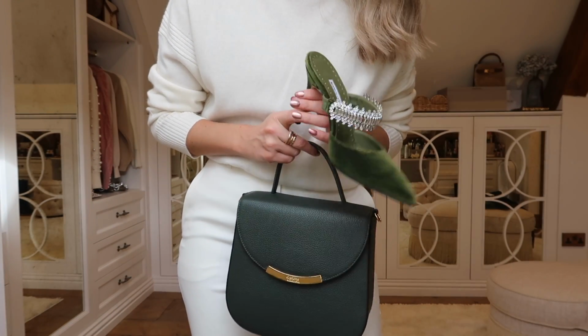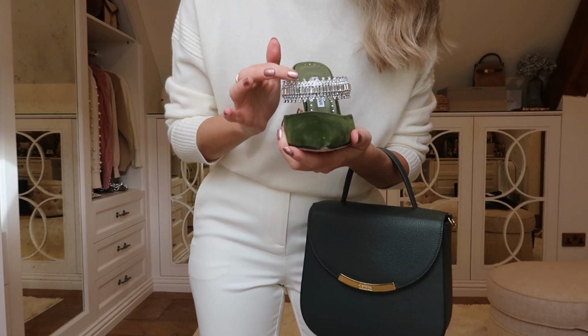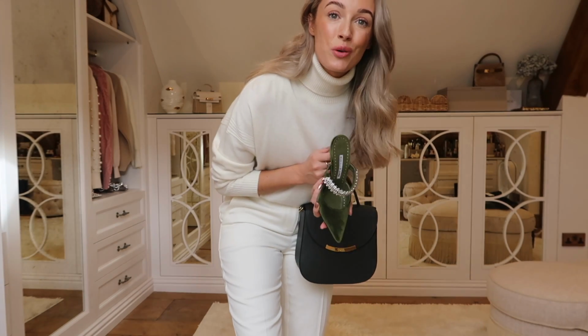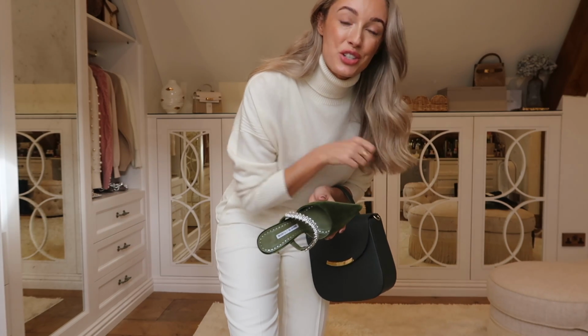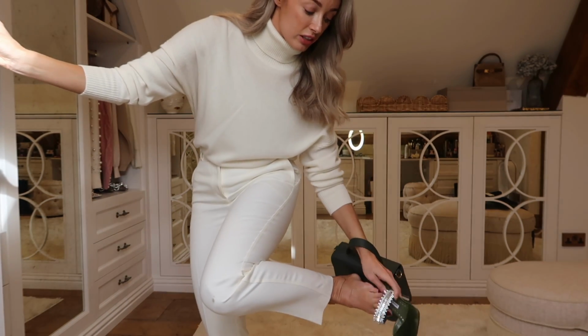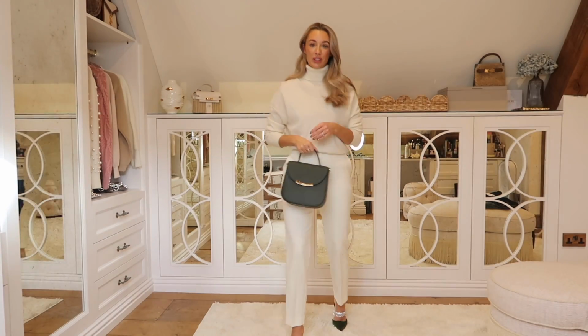Oh, it was actually my Jimmy Choos that I wore to the opera, and I kept getting my dress stuck on the little diamante. Someone sent me a TikTok where you can basically paint the diamante claws with clear nail varnish, and apparently that stops things getting stuck, which is a very, very good idea indeed. I'm not sure if it would dull the sparkle on them though. Let me know if anyone has tried it.